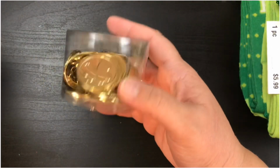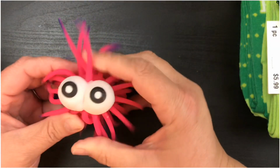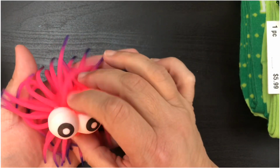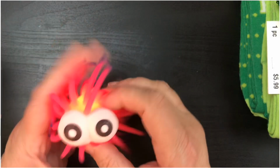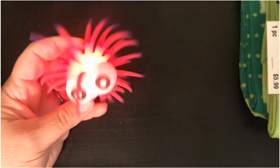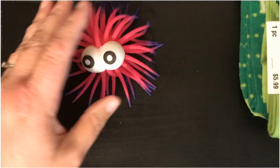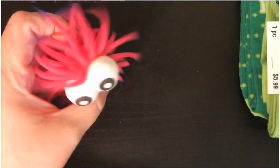More table scatter. We've got some little coins. Oh, look at it. Now this is going to make its way into an Easter basket, I'm sure. Oh, it lights up. How cute is that? Okay, I got to shut off these lights real quick. There you go. How does that work? Oh, there you go.